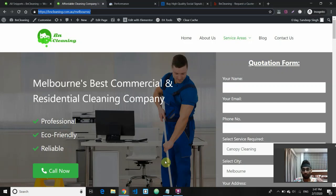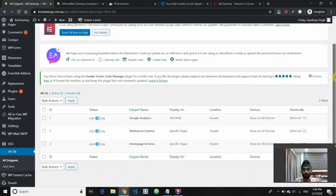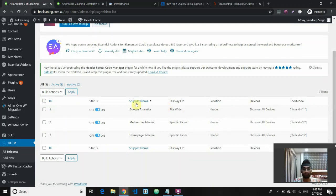So what we did with the schemas here, on our home page, we pasted an organization schema and we referred to the local schemas on each and every location page. So let me just show you that. There's some very interesting stuff here, which I'm sure no one has really mentioned.